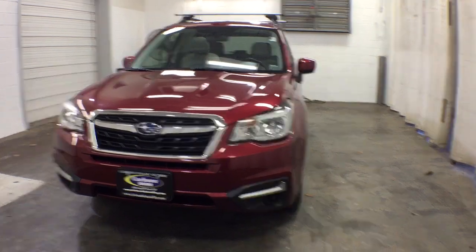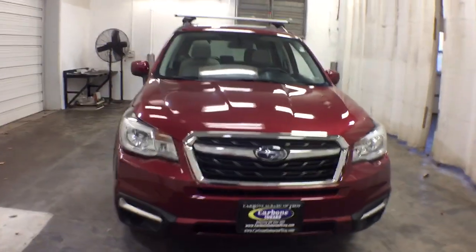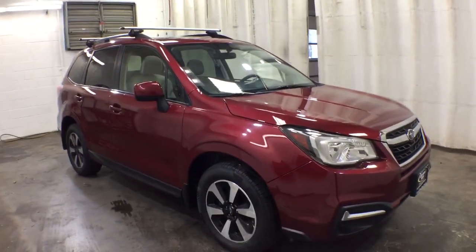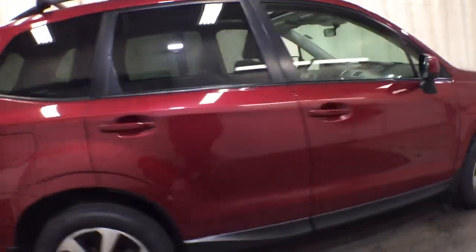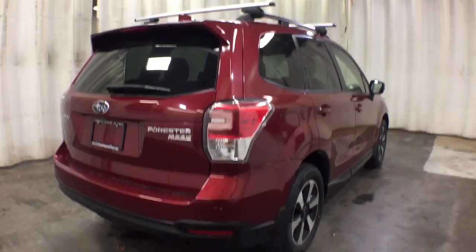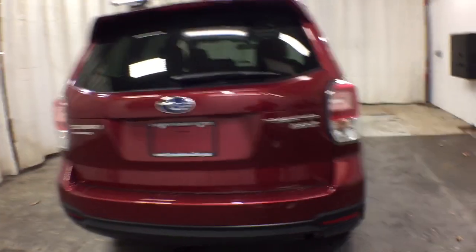Hop into the 2017 Subaru Forester. This vehicle still has fewer than 60,000 miles on the clock, so it won't last long. Relax and enjoy the ride in this comfortable, capable Forester. Its advanced safety tech, infotainment, and all-weather capability make it as sensible as it is pleasant to drive.